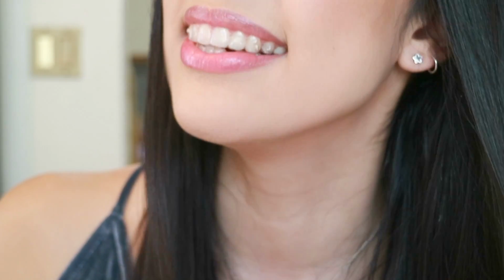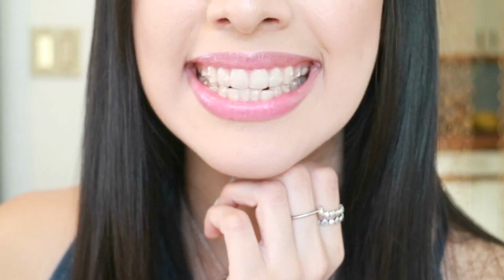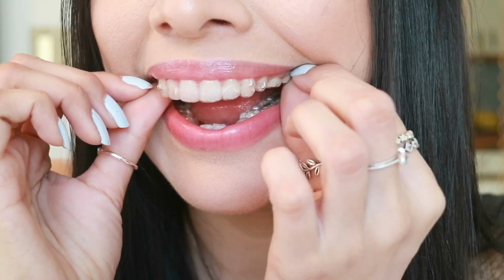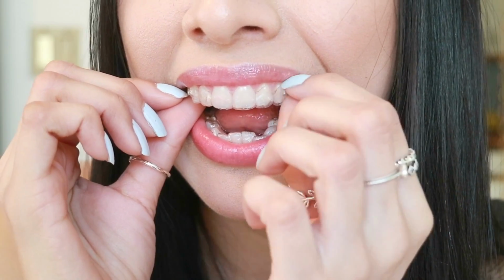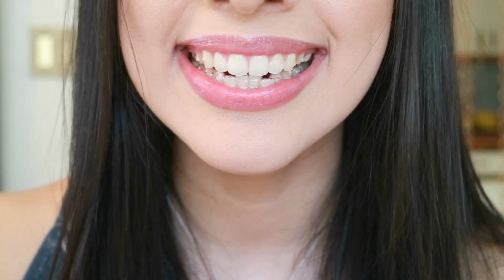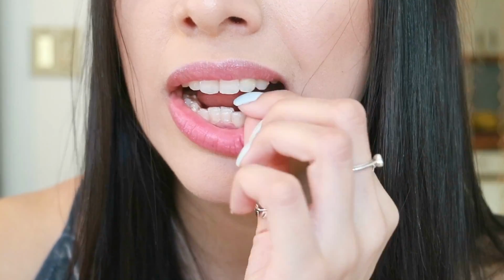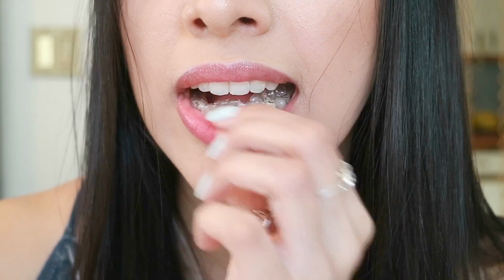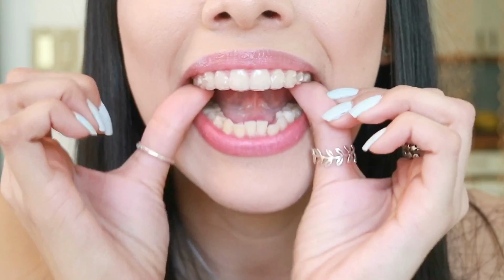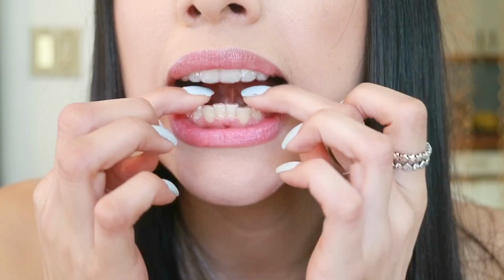So basically Invisalign, they are clear aligners. You go through a sequence of different trays, and each tray is designed to put pressure on your teeth, moving them as time goes by to a greater appearance and attractiveness of your teeth, just overall a better smile. It's very similar to braces, but the only difference is with Invisalign you cannot see them and you can also remove them, whereas with braces, you can see them and you cannot remove them. It's another route you can take to get a better smile.